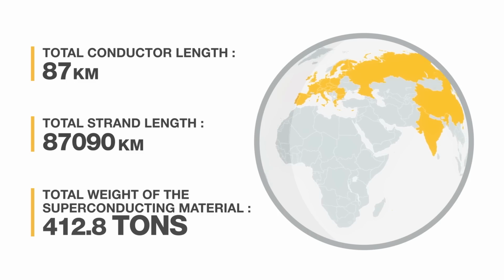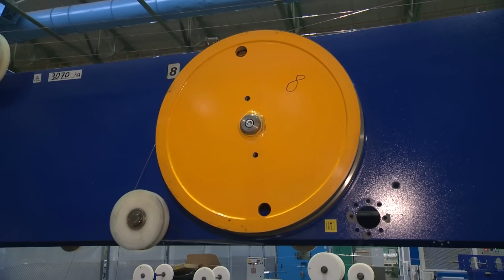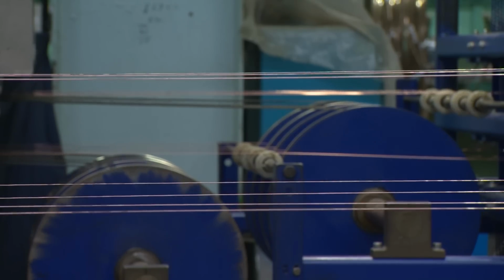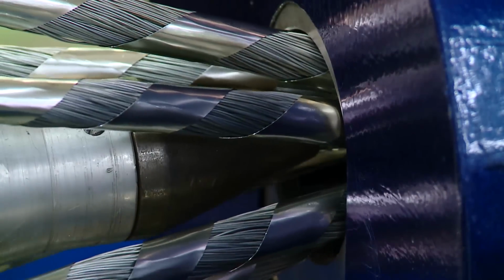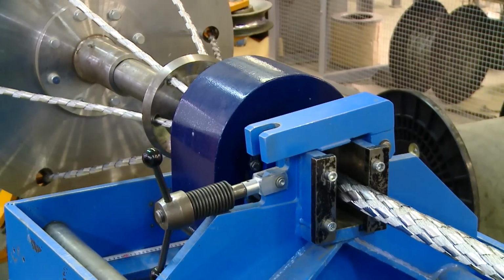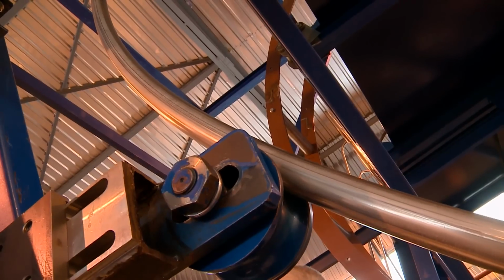the ITER TF coils. ITER TF conductor is a so-called cable-in-conduit conductor, and the production consists of 3 main steps. The first one is the strand fabrication, where niobium-tin rods are stacked into a copper matrix, extruded and cold drawn to reach the final diameter. The next step is the cabling, where more than 1000 superconducting and copper strands are twisted together. The last step is to insert the cable into the stainless steel conduit and compact the conductor to its final dimensions.